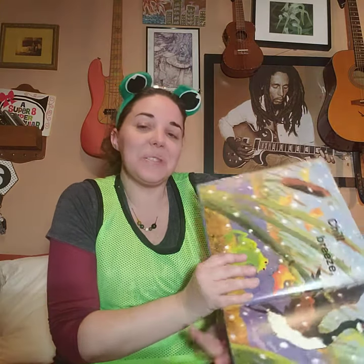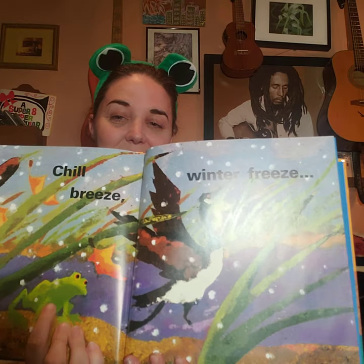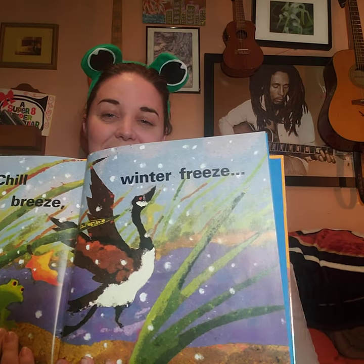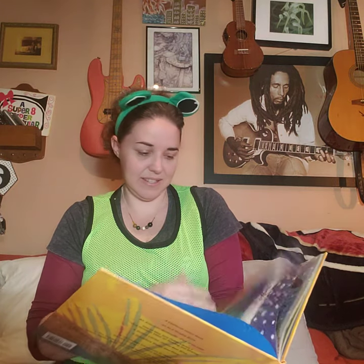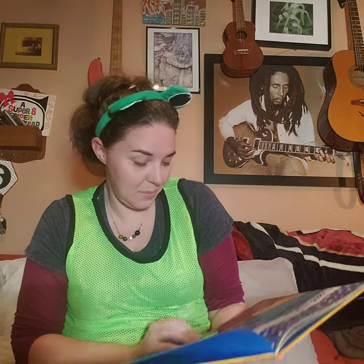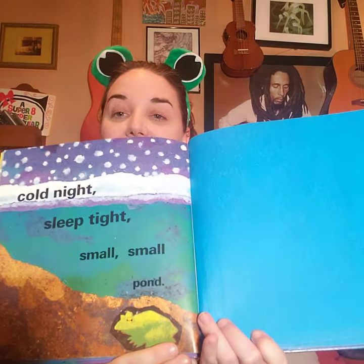Chill, breeze, winter freeze. Who's that frog again? That cool amphibian. Cold night, sleep tight, small, small pond.